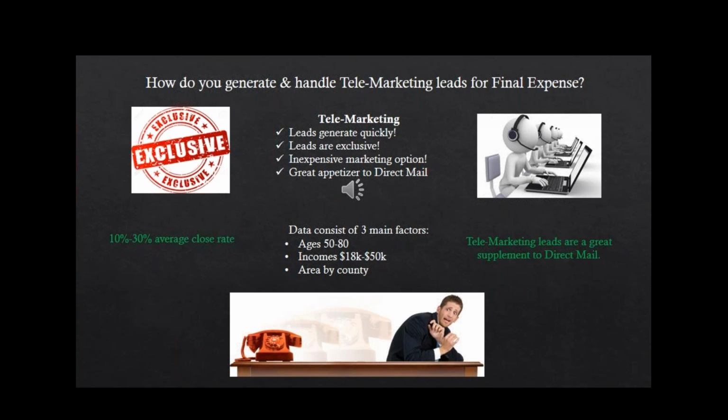So if you get 10 telemarketing leads, more than likely you should get about 5 appointments. And out of those 5 appointments, you're going to get 1 to 3 sales. Now, seasoned agents who've been doing this a little bit longer actually have a little bit higher close rate than that on telemarketing. But for the most part, know that that's what you're going to get for a close rate.